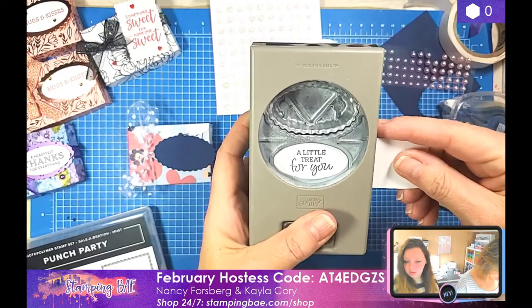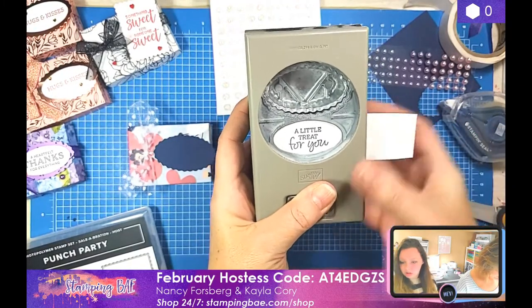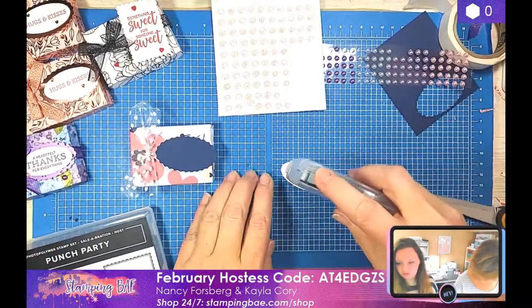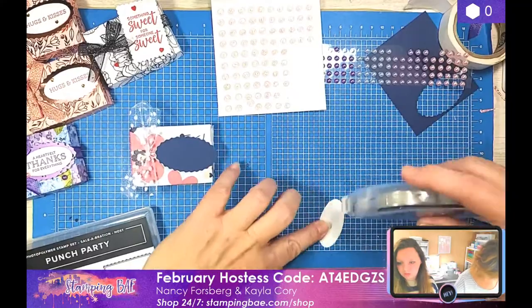All right, if I can stop moving. A little treat for you. There we go. All right. Almost done, guys. Look at this. Couple dimensionals and bam.